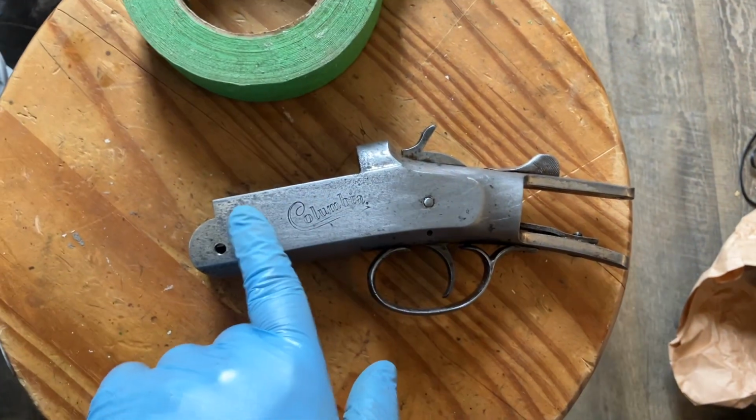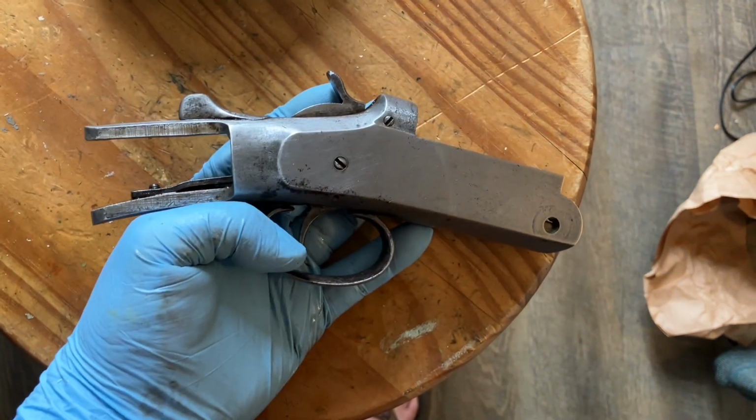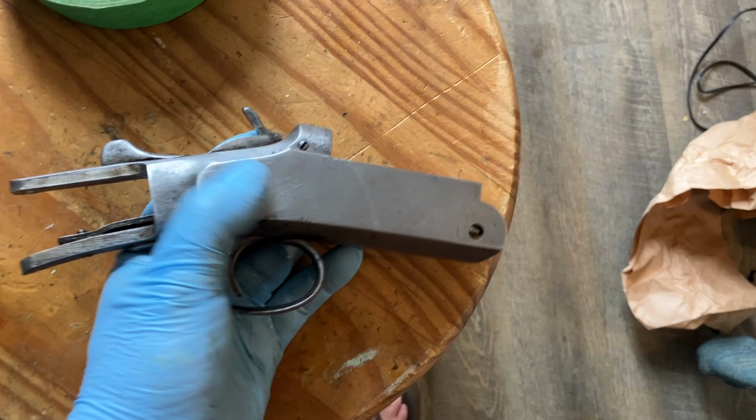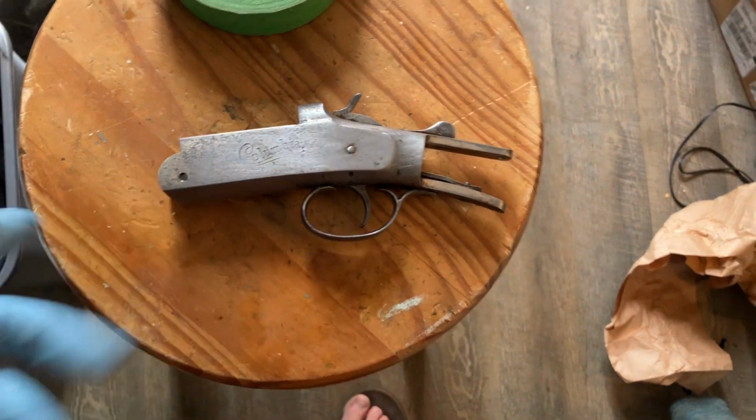Once you get it cleaned up, you can really see the Columbia here. We're going to do a little bit more cleaning before we re-blue it, but I'm not going to show that on camera. What I'll do is get this cleaned up, and then re-blue it, and the next thing you'll see is this re-blue.